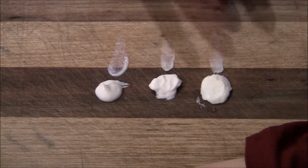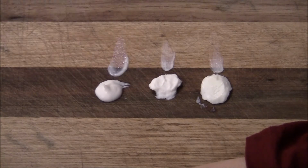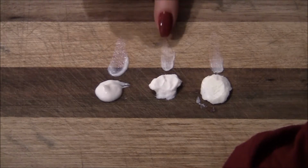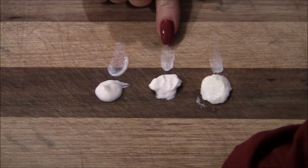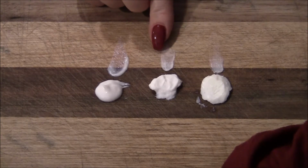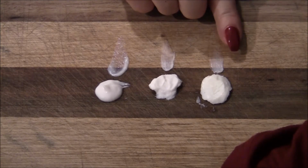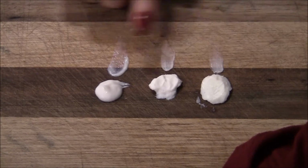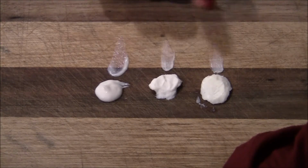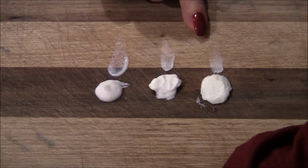So you can see there the consistencies of each one. This one really is light, which is exactly why it gets its name. This one here is rich in that it's buttery, cocoa buttery, it's got beautiful nourishing ingredients in it. And this one here is called Whipped because it looks like whipped cream, but it also has all those buttery cocoa goodness ingredients. All of them have really good hydrating and moisturizing ingredients.